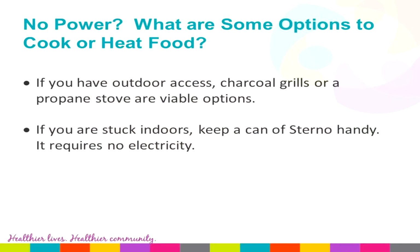Okay. All right, and then if the power does go out, what are some options to cook or heat food? Okay, well, that's a good question, because you want to think about that ahead. Now, if you have access to the outdoors, you can use the charcoal grill or one of the propane stoves. Those are fine if you have access to the outdoors. But if you cannot cook outdoors, please don't bring those indoors, because that is such a safety hazard. That's really dangerous. And so indoors, try to keep on hand some of the sternos. They may be small, but they give you enough heat that it can heat up small quantities of food.